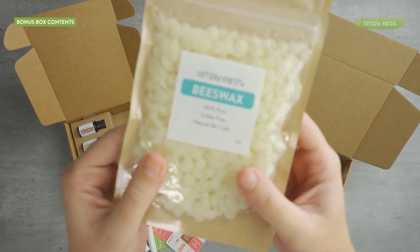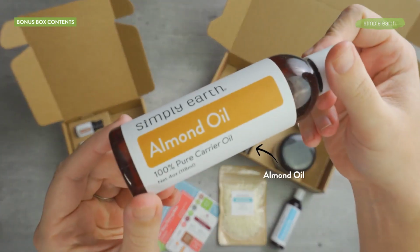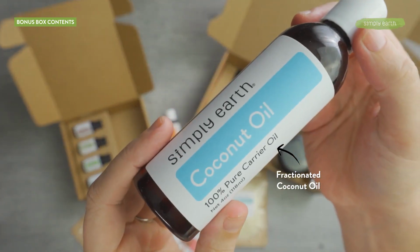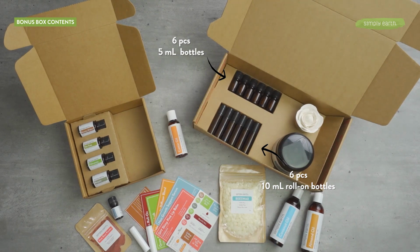Essential oils and extras. Included in your free bonus box is beeswax, solid coconut oil, almond oil, fractionated coconut oil, roll-on bottles, and 5 milliliter bottles for all your recipes that are coming your way.